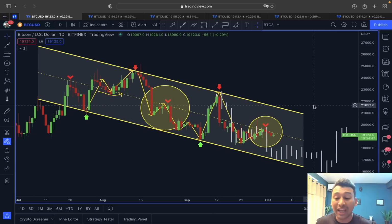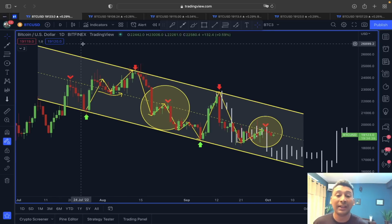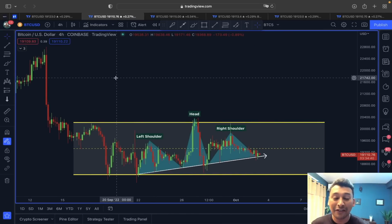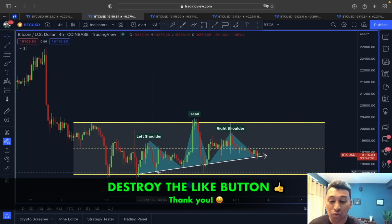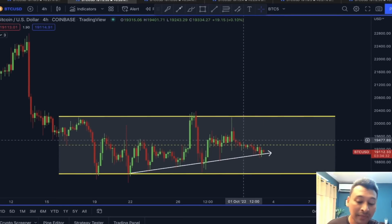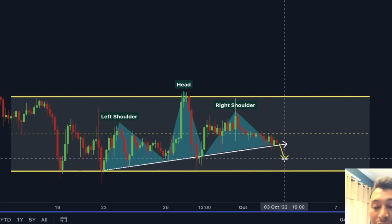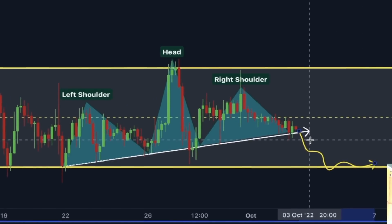But as long as we are going to remain below this center line, we have to be very careful, because we don't want to get trapped in this corrective movement. And beside this example, even this one very simple scenario in a 4-hour time frame is pointing us, once this rising trend line support or the support from the neckline gets broken, then we are expecting this trend to show a reversal here to the downside towards this lower line area from this parallel channel.